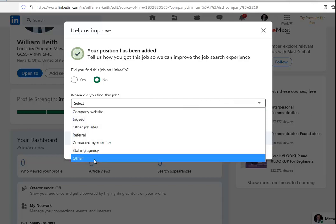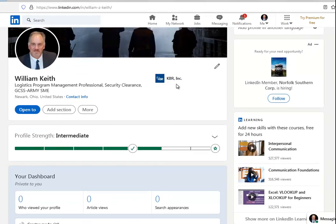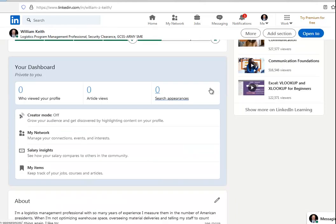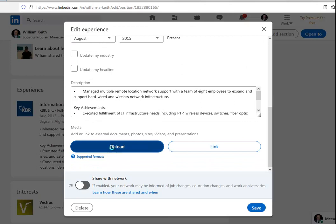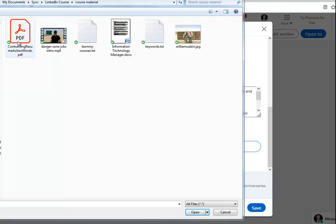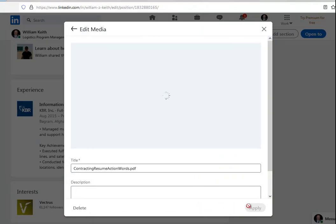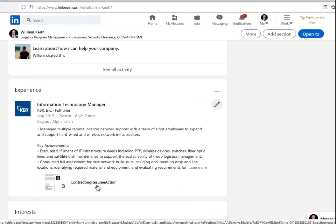They've started doing this and it's kind of annoying, but so your current job would show up here. You can have the option of removing that if you want, and that would be under the editing, under the pencil there. So now you go down here and you got your first job in there. And if you wanted to, let's just use, for example, the file I did before. You know, let's say you had some sort of report that you wanted to put under there. You could put a little description. I did this and won an award, whatever, something like that. Save, and it would show up under there.